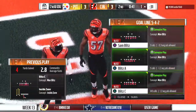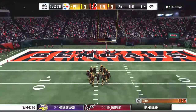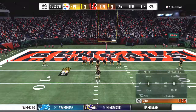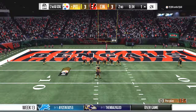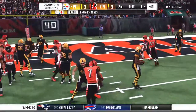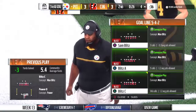When we talk about being on schedule, I think they're on schedule after that run, getting it right down there on the doorstep. Maybe even a little bit ahead because now the defense can't dictate with pressure. They're guessing about where you're going to go. I might come right back at them with the same play, the same set, and see if they can stop him. So he loses 3 yards there.